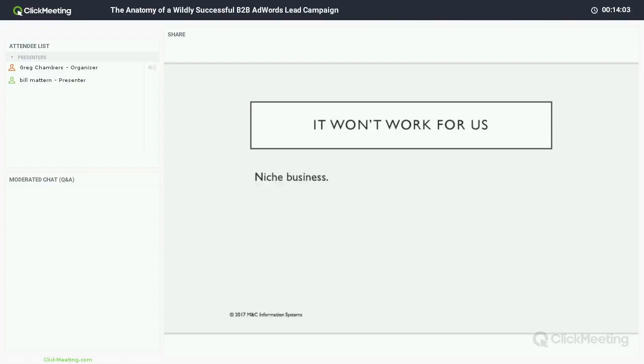So let's jump into it won't work for us. If it works for a business as complex as the one I'm about to describe, a niche business that's either as complex as yours, or maybe more complex as far as where their business comes from, then the theory is right. You should be able to find a way for it to work for you.